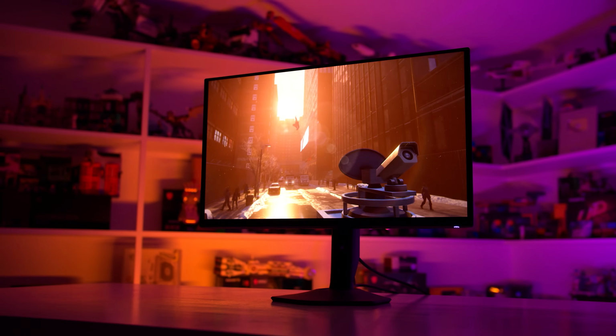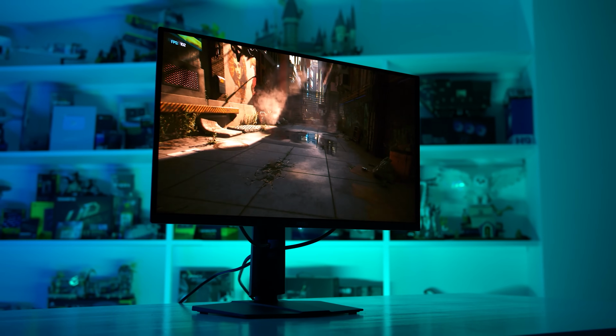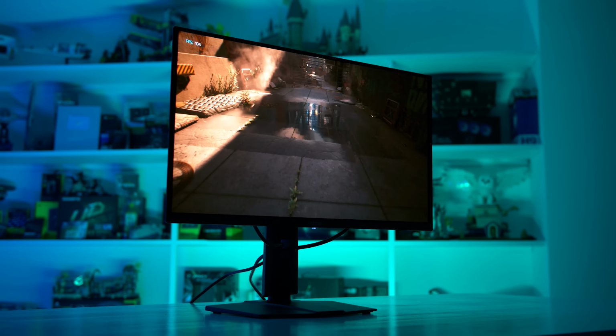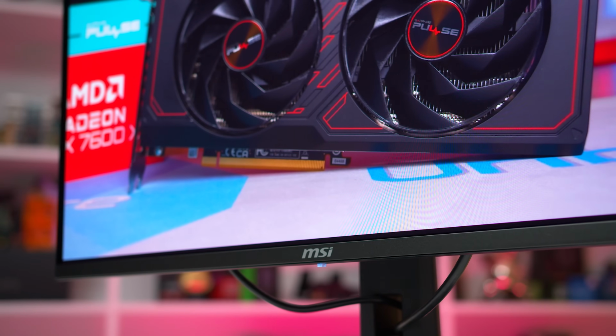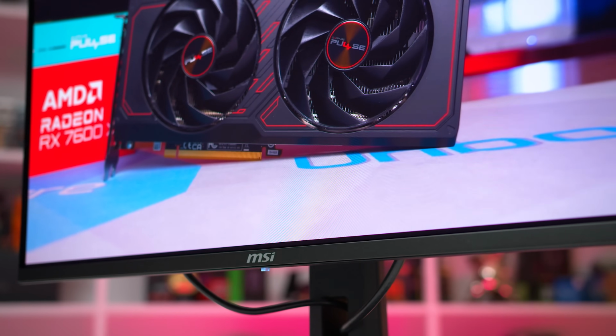What I would do is get whichever of the two is cheaper in your region. In the United States, that will typically be the MSI variant, which has an $800 MSRP, compared to $900 for the Alienware. Outside the US, the Alienware model is typically cheaper and will be the better buy.